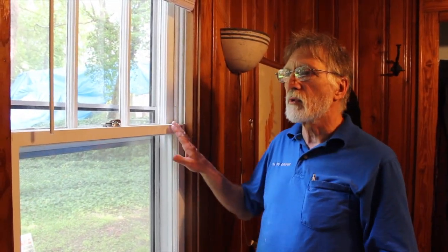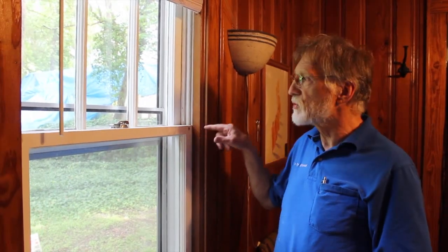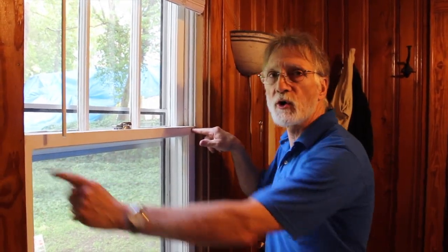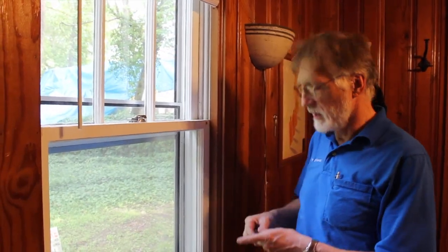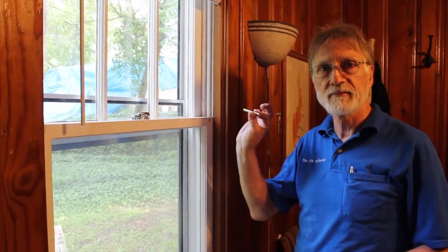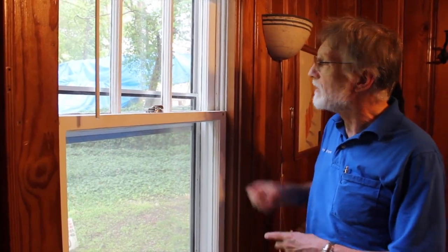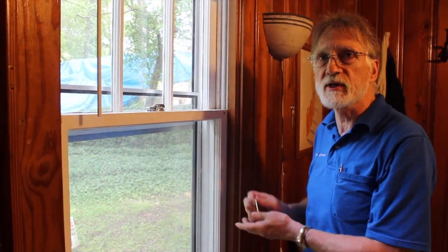To prevent that, on wooden sash windows, we drill a hole where the sashes overlap. We drill it in each corner and we put in a steel pin. The pin goes in all the way and then locks the sashes together.